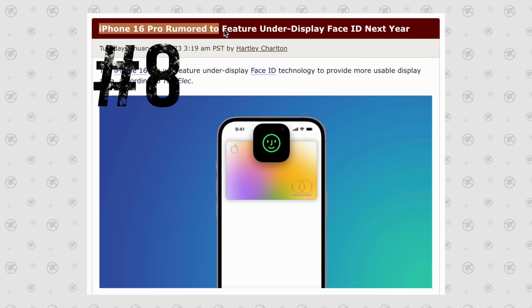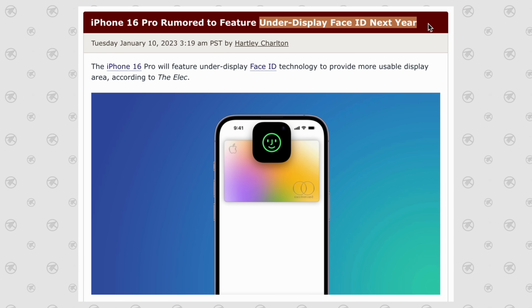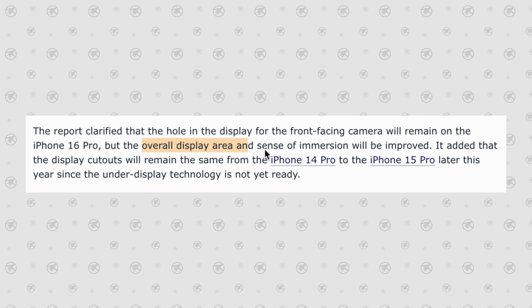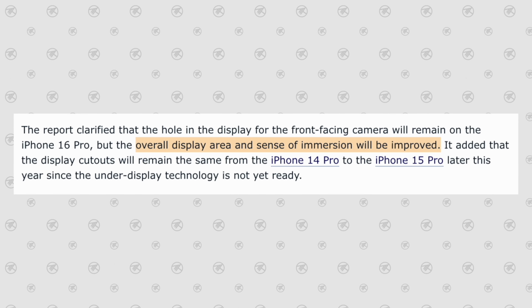According to The Elec, the iPhone 16 Pro models are rumored to feature under-display Face ID, which means we could see the removal of the pill-shaped cutout, which would get replaced with a small hole punch for just the camera. Now, I honestly feel like Apple would still keep the Dynamic Island around, even if the actual cutout is tiny, and then when you start watching videos or content in landscape mode, the Dynamic Island would disappear, allowing full screen video with just a little hole punch instead of the full island.